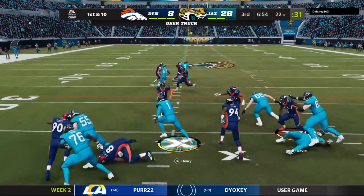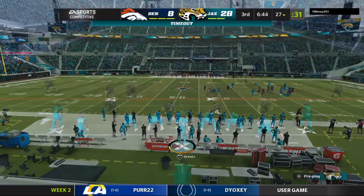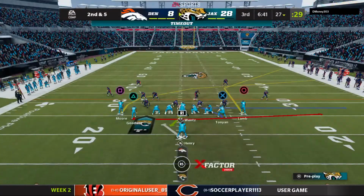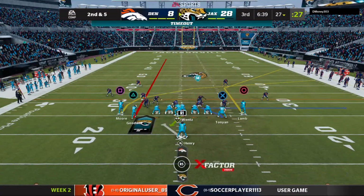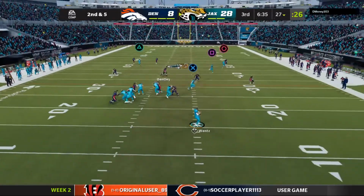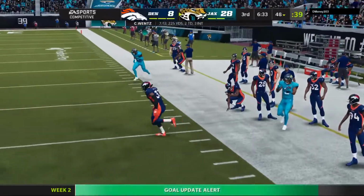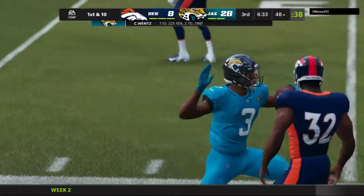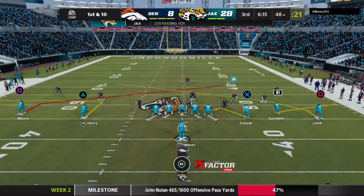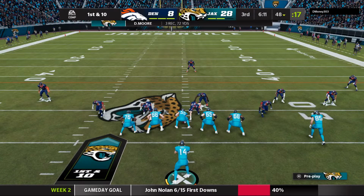Second half begins with a run by Henry. Give him 5 on the carry there, and it'll be 2nd down. Now a play fake. Wentz. He'll buy some time to the right side, and he's got more complete. And he'll be out of bounds, but able to get it up past the 45. A gain there of 21 yards.